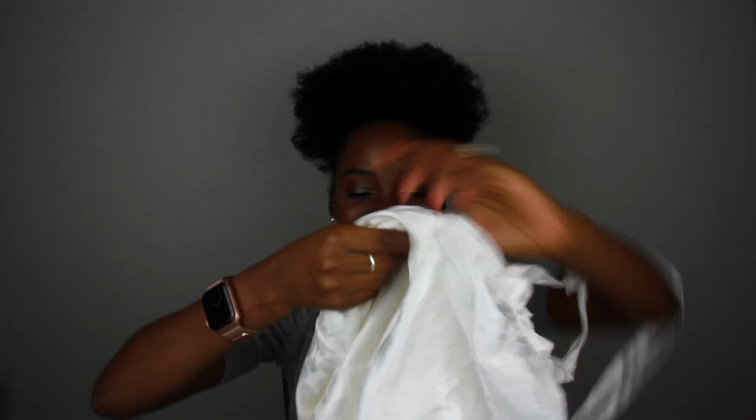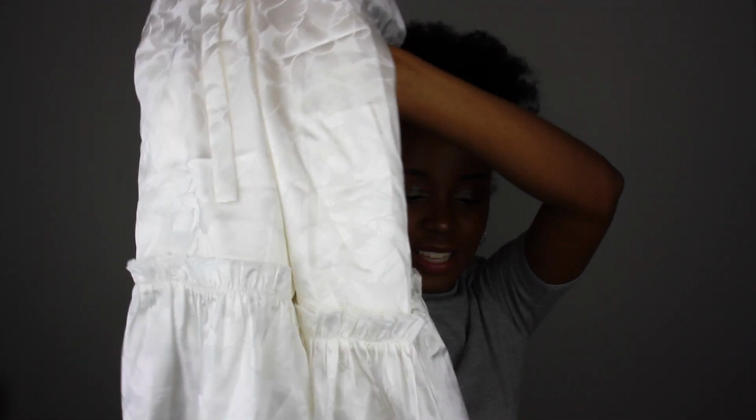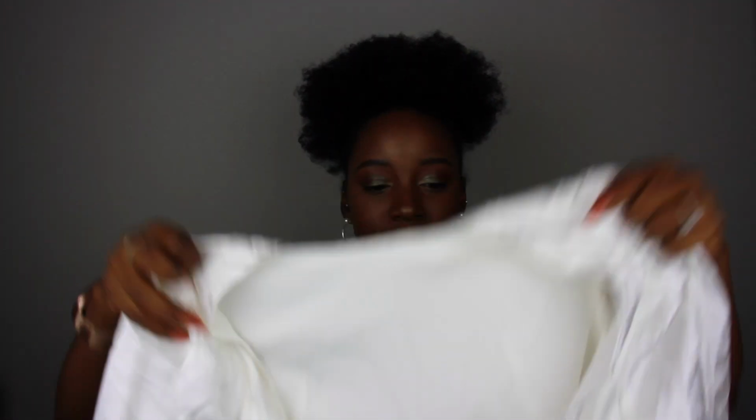This is the next item, another white piece. Oh, I remember this one. This is definitely church girl friendly. I would wear this one to the first big Sunday that we get out to go. So pretty. You can cover it up if you want, but if you're going to church, maybe cover it up. It's not plain white. This is the material, so it's really nice, and it's not see-through at all.